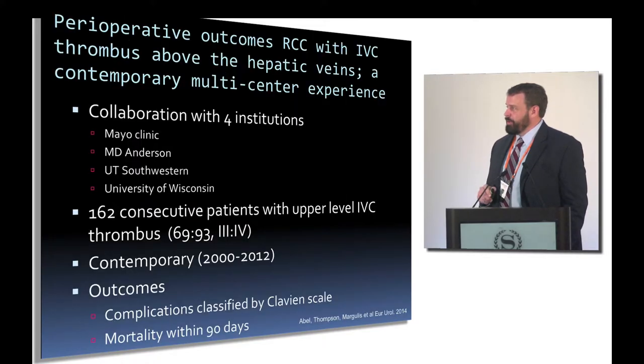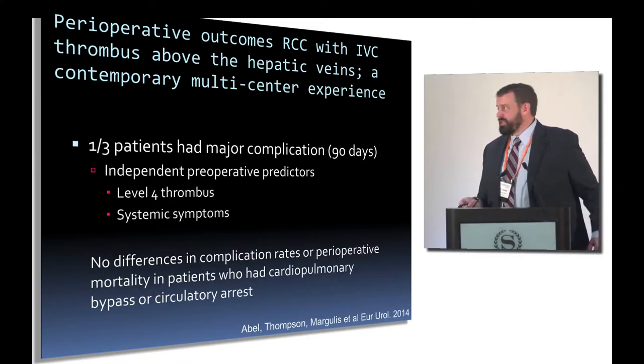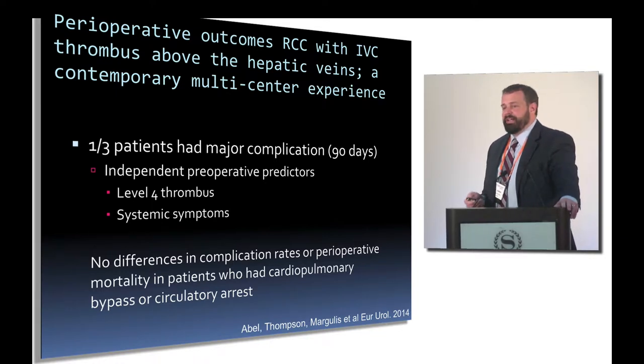So again, we collaborated with four institutions: the Mayo Clinic, MD Anderson, Southwestern, and University of Wisconsin. We looked at 162 patients and their outcomes from 2000 to 2012. And then we classified the complications and the mortality within 90 days. We found about a third of these patients had major complications within 90 days. Independent preoperative predictors of that were the highest level thrombus as well as systemic symptoms.